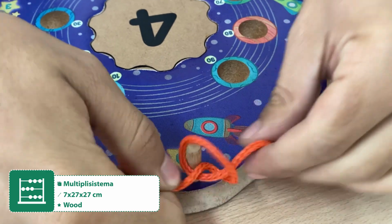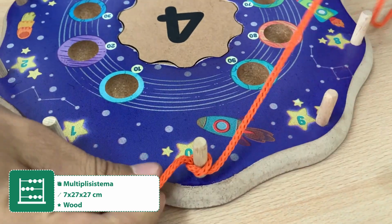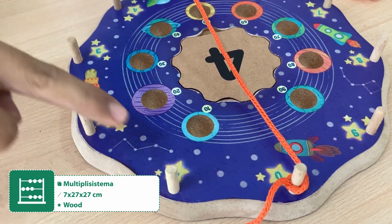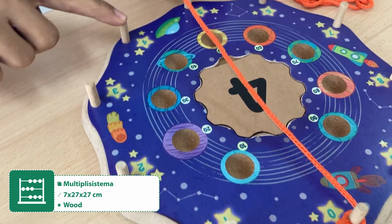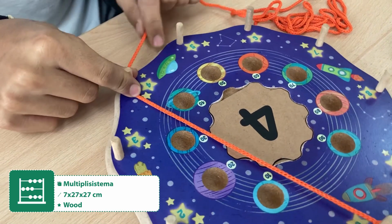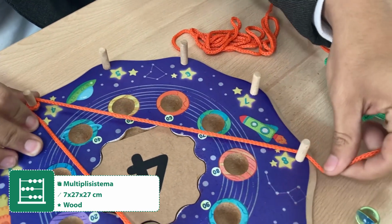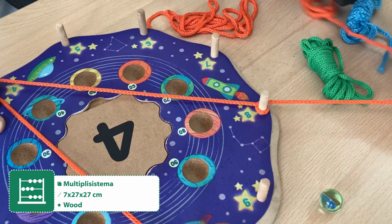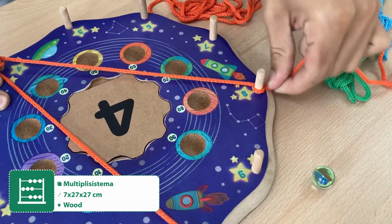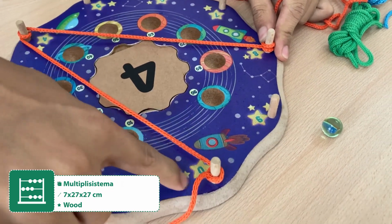For example, if we're going to recreate the 4 multiplication table, we start from the 0. First we do 4 times 1, and to know the result we count 4 wooden dowels to the right, from 0, to get 4 at the end. We knot the lace and continue with the next step. This time, we do 4 times 2, so we count 4 more wooden dowels to get 8, which means 4 times 2 equals 8.